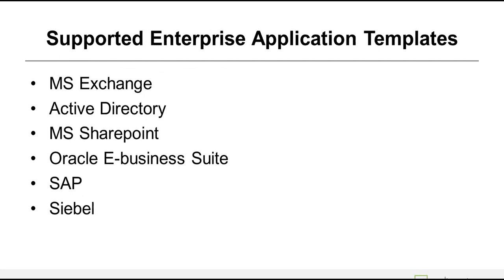Next, as we mentioned before, there are enterprise application templates. This is another way to allow for that automated service modeling by starting with specific application templates. These templates will be growing over time, but these are some common enterprise applications, and this allows you to quickly map those applications.